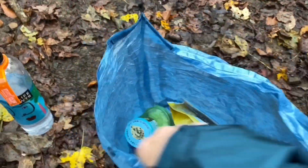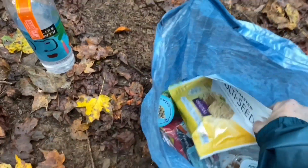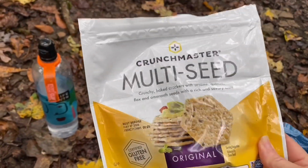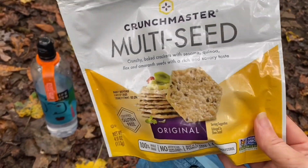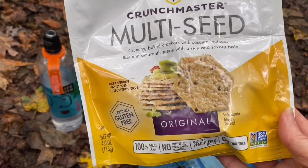All right, it's time to see what we're having for dinner. Well, yeah, dinner. I didn't really bring a lunch, but I did bring a snack, which I'm going to eat now. I brought these: Crunchmaster multi-seed crackers. Yep. All right, we're gonna have that.